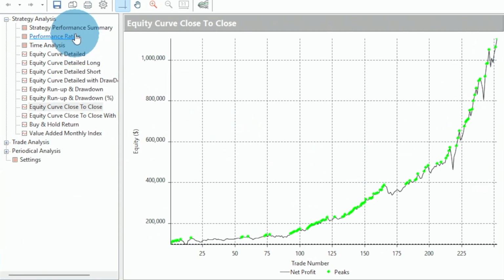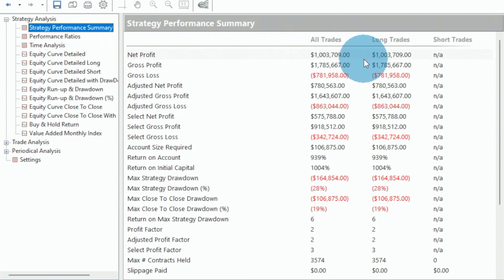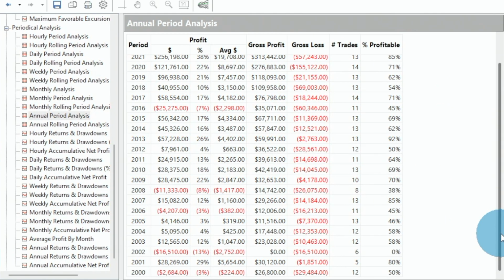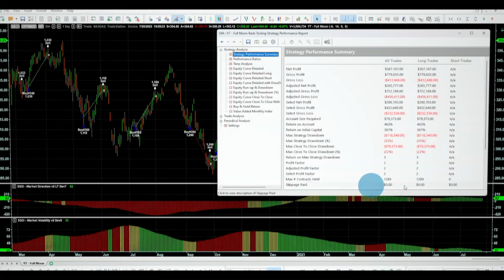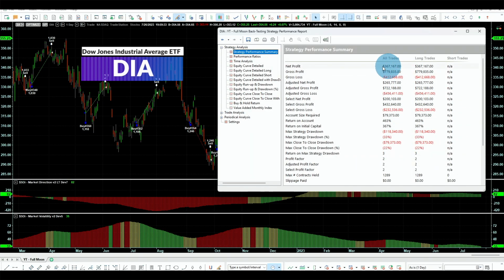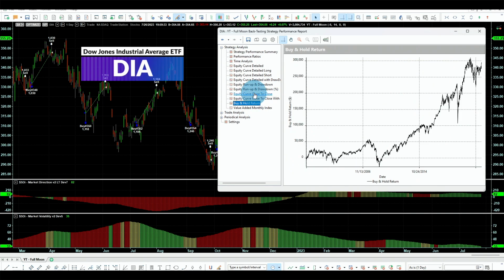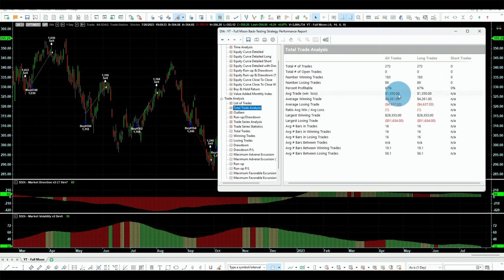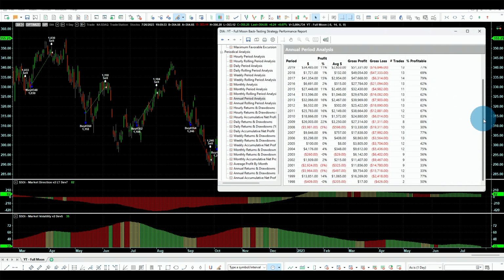And this is our strategy. Based on $50,000, we're making 1 million, 252 trades, 63% win rate, almost $4,000 on average. And this is our yearly returns. And this is the Dow Jones. We're making 367,000. This is the buy and hold. And this is our curve. Our trade average is 1350, 67% win rate, 272 trades. And this is our yearly return since 1998.